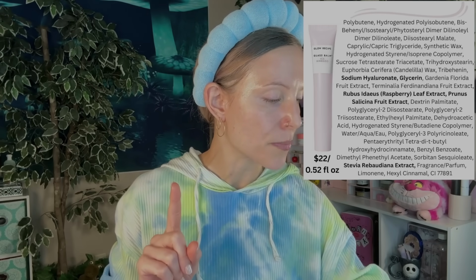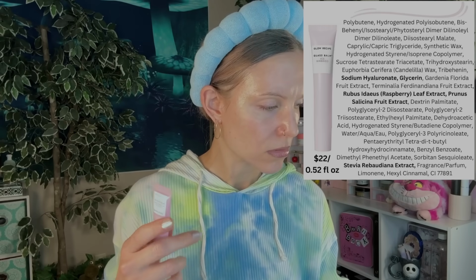Not to mention that this is the lip balm. I heard some people say they had grainy lip balms, and that was the case with the blackberry one that I had in the set. So I'm glad I tried these so I can tell you about them, but I think I probably could have skipped getting this.